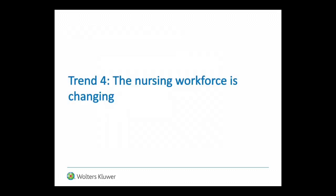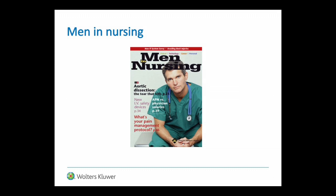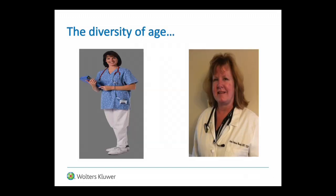The fourth trend, the workforce is changing. We know that. All of you know that just by going into work every day. We know that there's men in our profession. What's sad is that the number of men in the nursing profession has only grown from about 7% several years ago to about 10% now. That's not good enough. We need to encourage men to go into our profession because there's definitely a place for them.